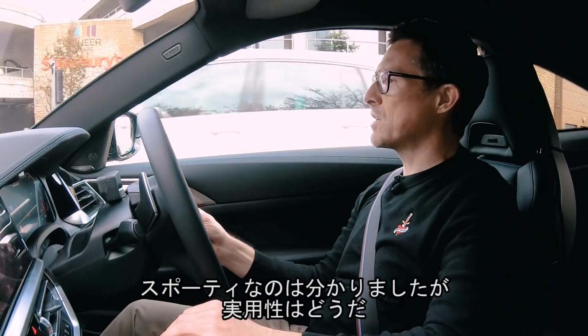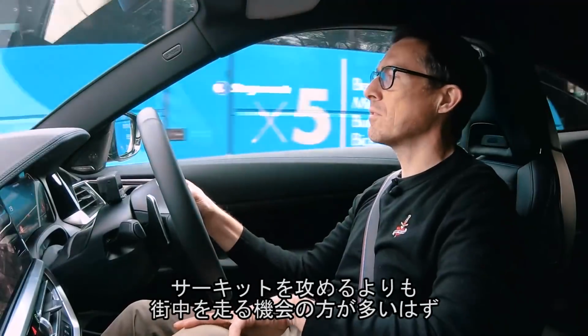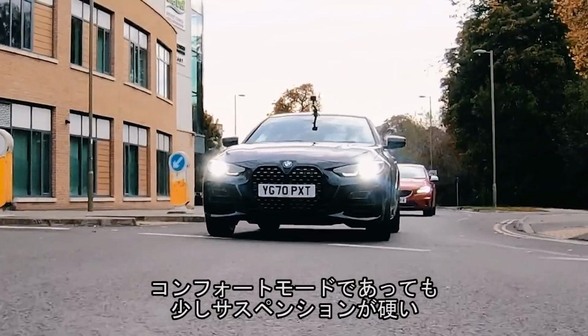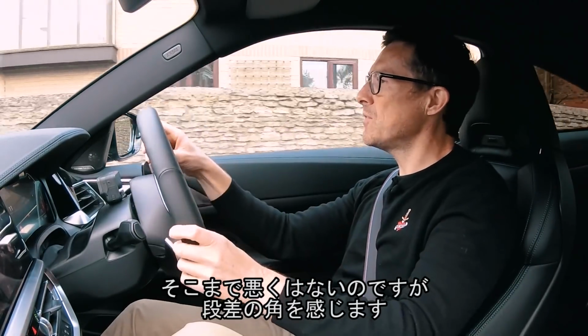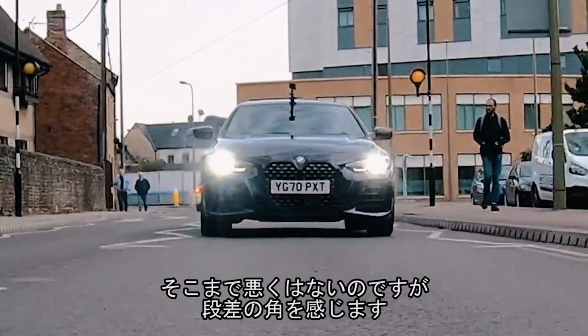It's pretty clear that the 4 Series can do the sporty bit, but can it do the sensible bit? After all, you're more likely to be spending time driving the car around town than hooning around a track. So let's see what it's like. One thing I've noticed is that even when I've got this suspension in the comfort mode, it's still quite firm, so you do feel certain bumps. It's not terrible, but it does just have a bit of an edge to it.